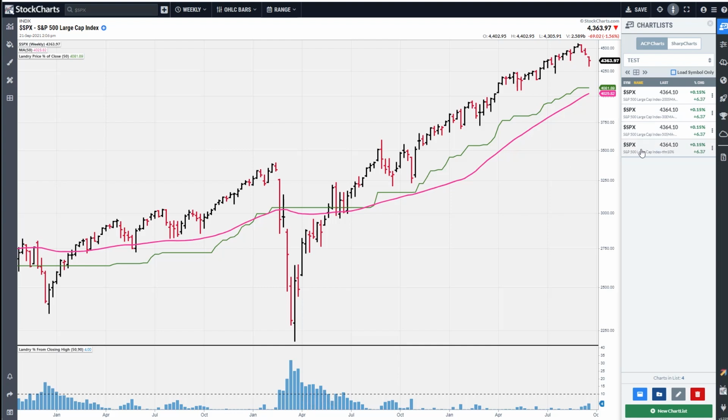So that's the TFM 10% system. Where we are now, we're still long. We've been long since way back here, since July of last year. So it's been a pretty good run.